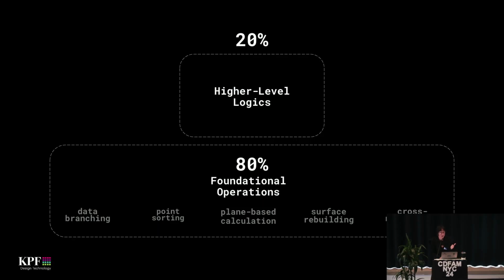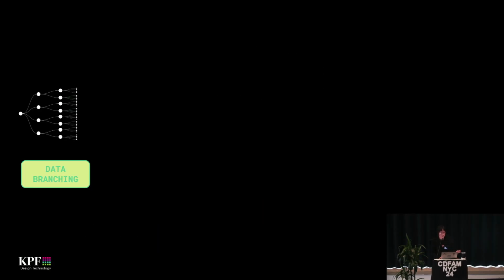So basically the process is that we find the basic operations that underpin what we need to do, we make those robust, and then we shuffle them around and recombine them from project to project. These are the core methods that we've identified as crucial to our work.